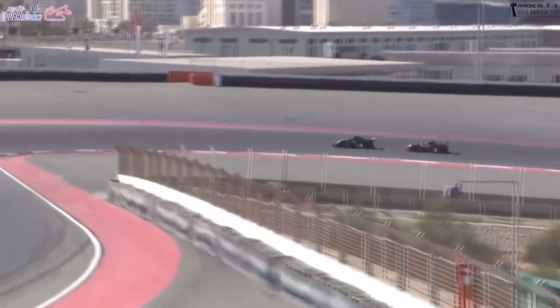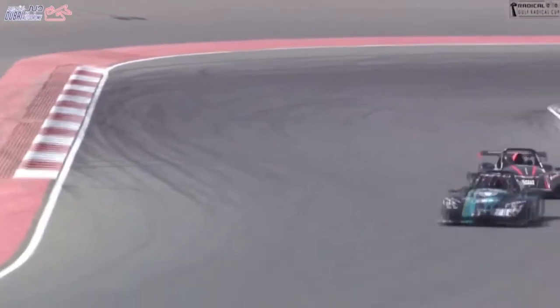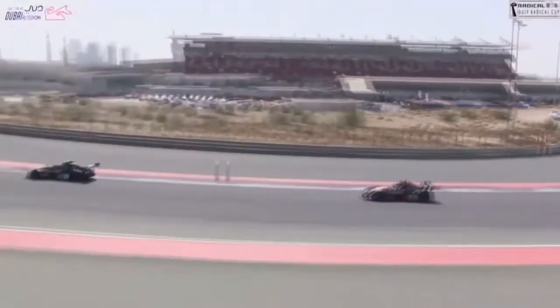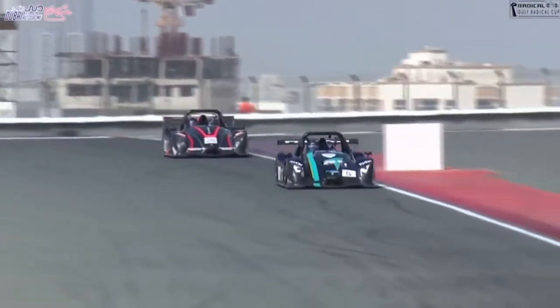Not quite. They both brake as early as they can, and Marcus Bamberg really closes in there, working his way through the bowl complex. He's got a run on him. No, he doesn't. He has to choose the slot behind him as they go through the right-hander down towards turn 16. About 2 car lengths separating the two of them. They work their way through the final corner.